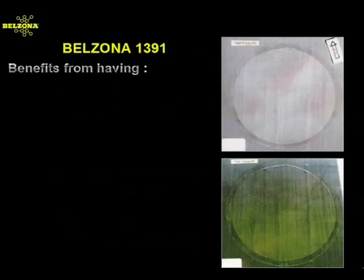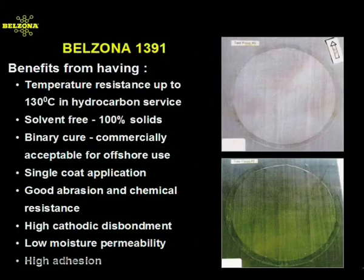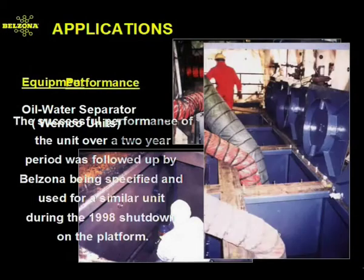Belzona 1391, after long-term exposure and numerous decompressions, was the only product to be considered as commercially acceptable. Applications into the industry were readily accepted, like these Wemco oil water separators, protected in 1996 following the failure of another system due to the elevated operating temperatures. Other units have since been coated due to the success of the original application.